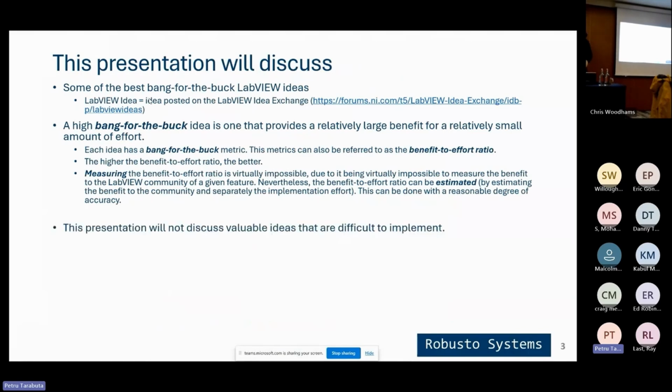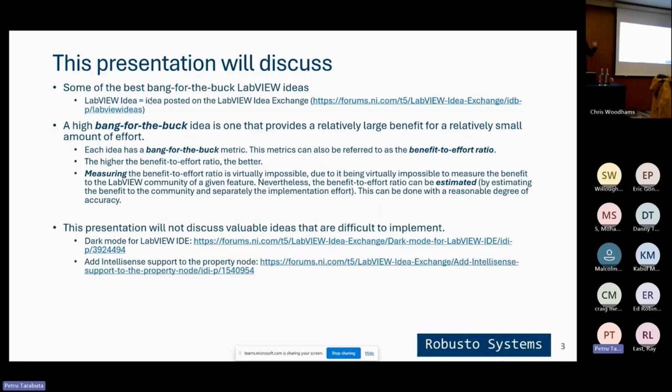Okay. This presentation will not discuss very valuable ideas that are difficult to implement. For example, dark mode for LabVIEW. We all want that. We all love that. It's amazing, but I'm sure it's difficult to implement. So that's great, and can be the subject of future presentations, but we're not going to discuss this type of idea.